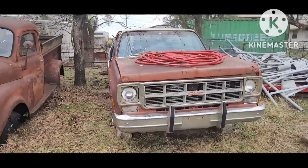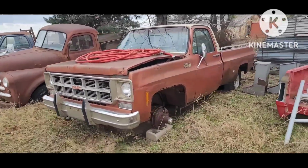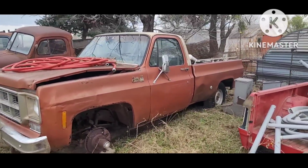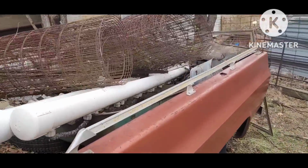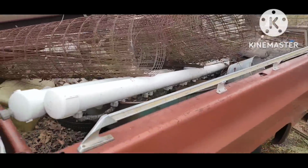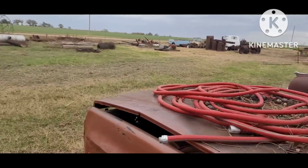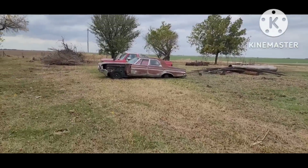GMC, '75, '76, '77, somewhere in there. Four-wheel drive, got the accessory front bumper guards, and these bed rails. These, if they're in good shape, will bring $1,000 on eBay, but unfortunately the ones on that truck are pretty beat.